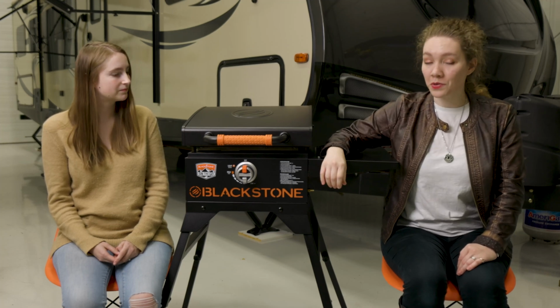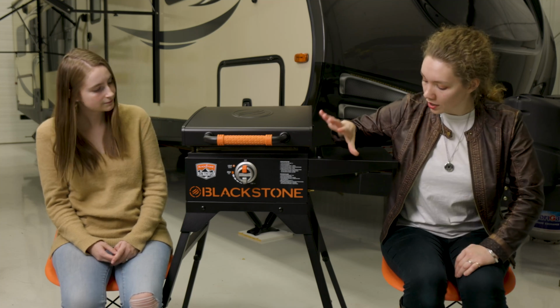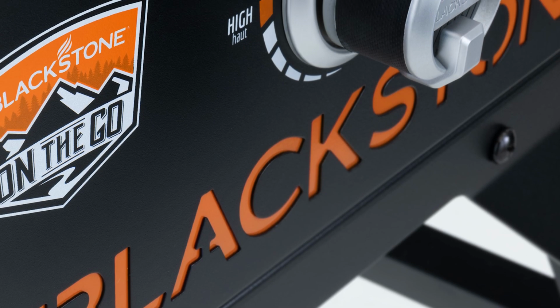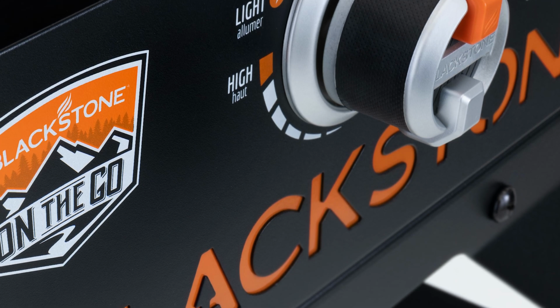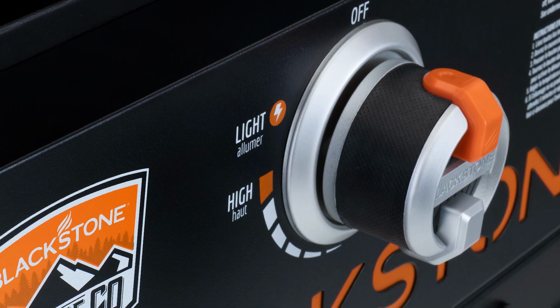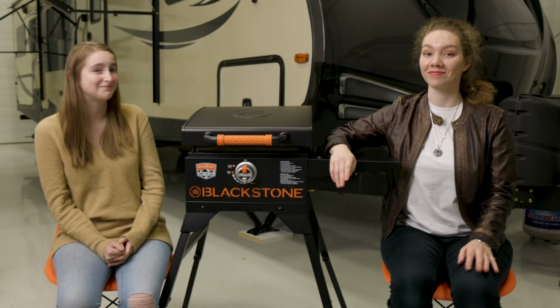At the very bottom here, if you choose the stand, it is both collapsible and adjustable, which means you can extend it like this when you're cooking on it, and you can take it back in so that it is a lot easier to store. This griddle is a nice sleek black color, and it has really nice orange accents to make it look very attractive. It is also really portable, which is really convenient.